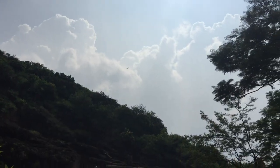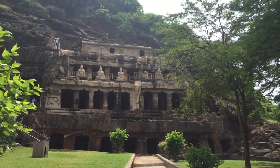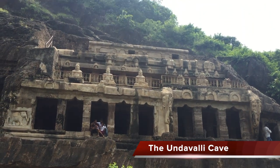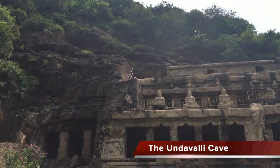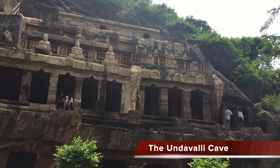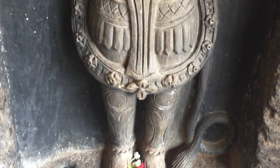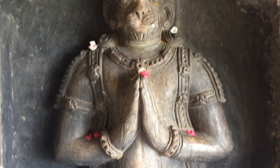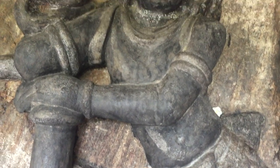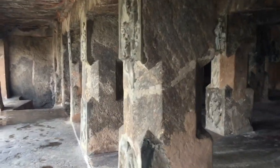The four-storied temple complex at UNDAVALLI is actually a magnificent cave structure built by the Vishnukundina dynasty in around 420 to 620 AD. It's quite a work of engineering. It's also a beautiful symbol of diversity, with different faiths all in the same space. Initially, it was used as a Buddhist monastery, and later the caves were lived in by Jain monks. Finally, the complex became a Hindu temple under the reign of the Vishnukundina dynasty.